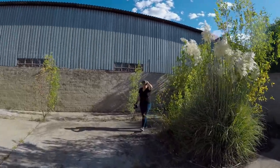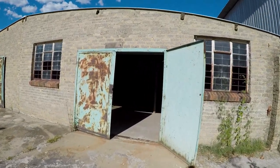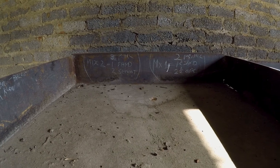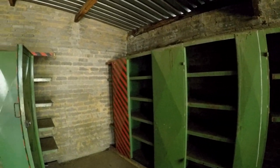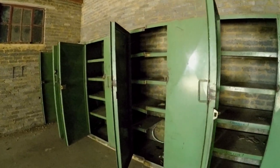Clarissa is already enjoying herself. What do you think, Clarissa? Awesome. This is very cool. So let's see what we can find inside. Eh? Workbench. Somebody wrote down measurements. It reminds me of my granddad's garage. It's more or less out of the same era.